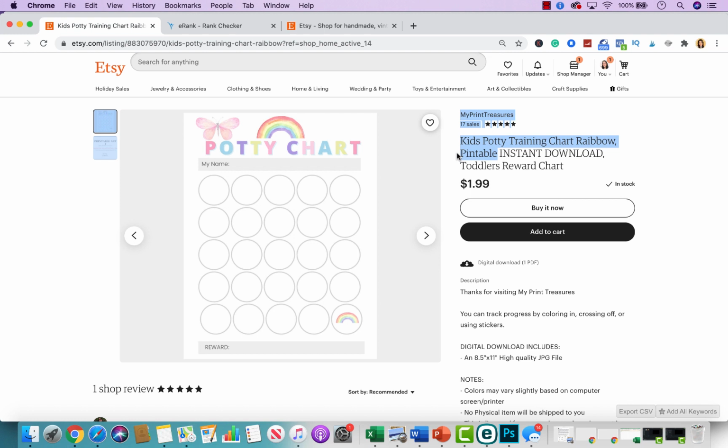So, I make typos myself. I'm not the best with grammar. I have learned to slow down. I have learned to pay attention to details, which is one of my biggest weaknesses, I guess. It's not my biggest strength. And I have had to take my time and go back and review again. And sometimes I do find mistakes. And it happens to the best of us.